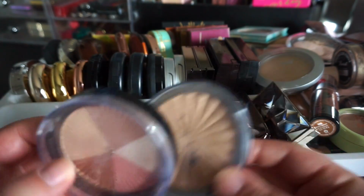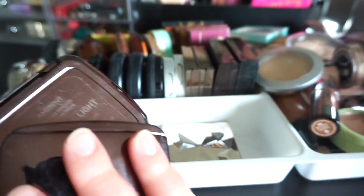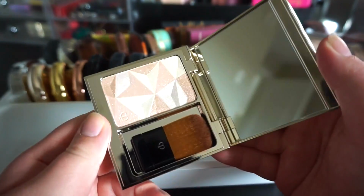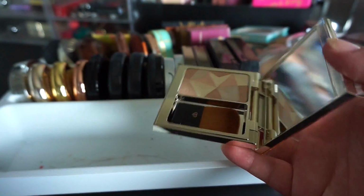I'm also going to keep my two Ofra highlights, going to keep my ambient lighting powders. These are Mood Light and Ethereal Light. And then this is a crazy expensive Clé de Peau highlight. This is so pretty. I haven't touched it because I don't want to, you know, wreck it by using it, but that one's definitely staying too.